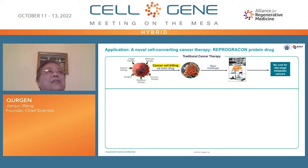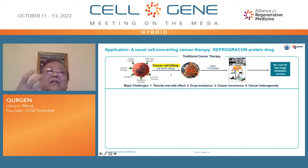Using the third technology platform, we actually invent a new cancer therapy called a cell-converting cancer therapy based on a protein drug called the Reprogram. This slide shows on the top the traditional cancer therapy, regardless of chemotherapy, radiation therapy, immunotherapy, or targeted therapy. All those therapies are based on a single strategy, which is to kill the cancer cell. When you try to kill the cancer cell, simply because the small chemo drug does not have the targeting capability, it brings a major toxicity and side effect.